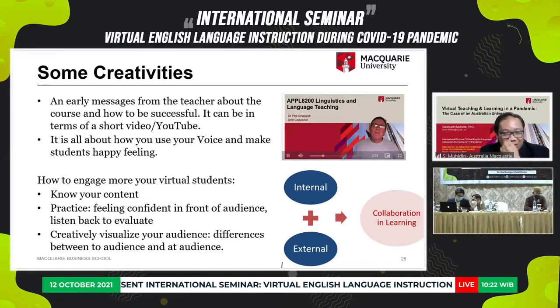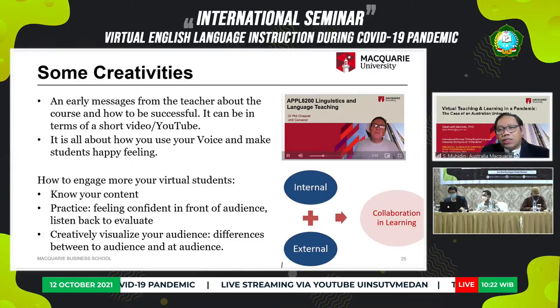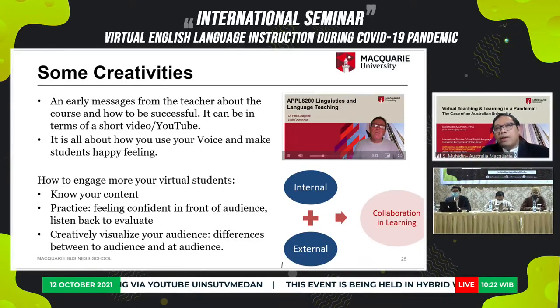One recommendation I would like to make for linguistics, for example, is collaboration in terms of learning. Not only collaboration between teacher and student, but also collaboration in terms of sources. For example, in my business project class, we combine internal sources and external sources. Internally, I often invite a guest lecturer from Macquarie University itself, but for external, I invite alumni who are already working in the biggest companies like Microsoft, Google, and so on. They give motivation to students. Students really like that.